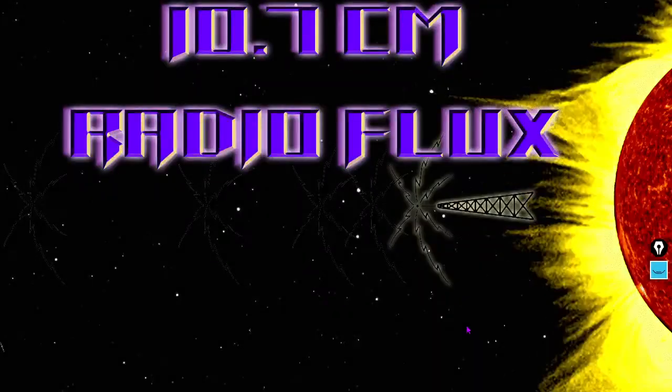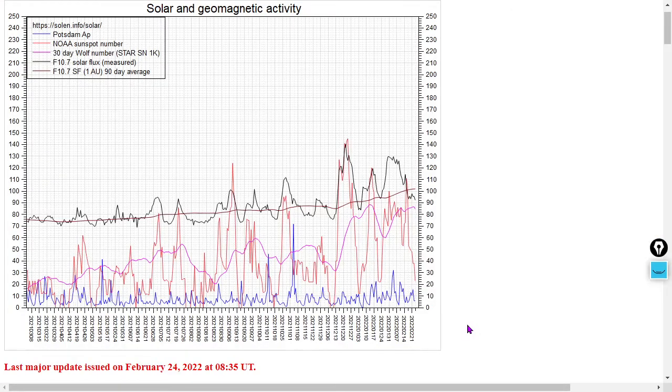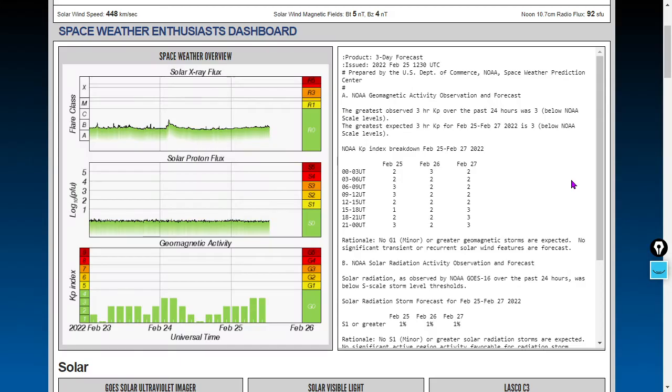So we've really seen a reduction here in solar activity in the past 24 hours. The radioflux has come down to 92 solar flux units. There's the one-year chart. The black line is the radioflux. The red line is the sunspot number. You can see it's dropped way down. But we are seeing this ongoing trend here throughout solar cycle 25. It's ramping up a bit early here as we see higher lows and higher highs. No space weather storms in the forecast at the moment, according to the NOAA Space Weather Enthusiasts dashboard.